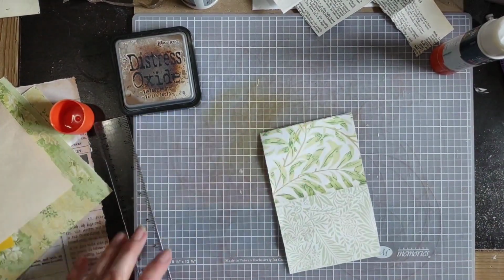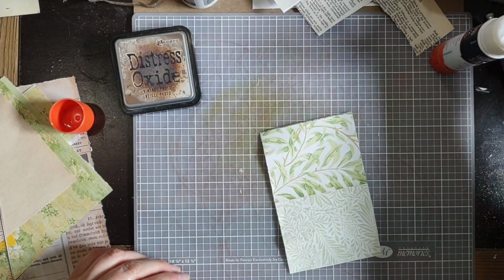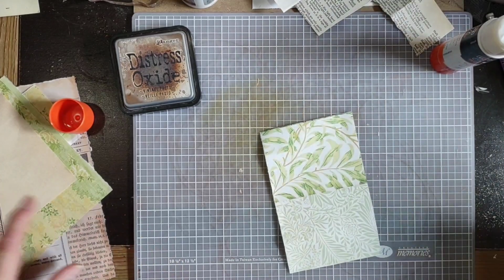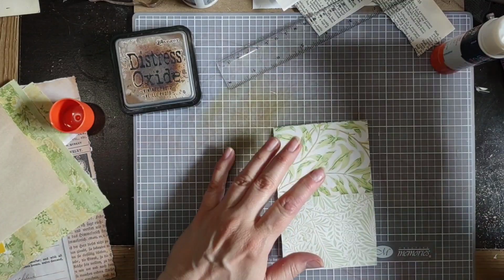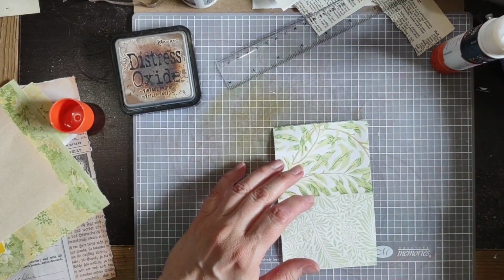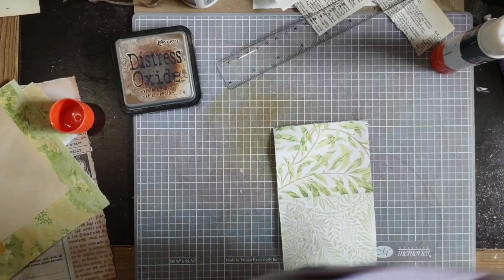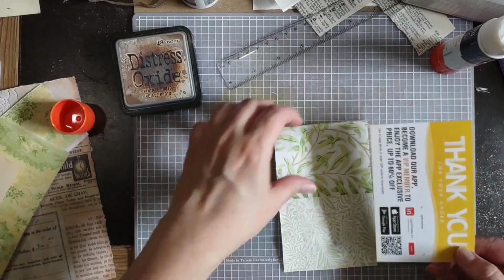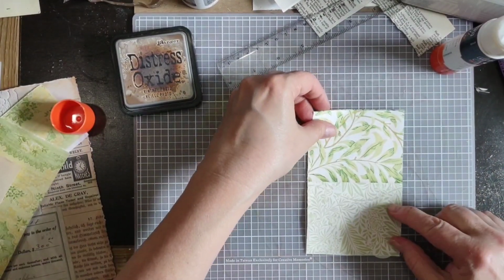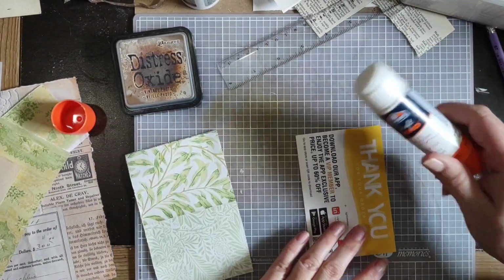I do not know why I printed that. I do not know what was in my head when I did that. Where did I put the other card? There was a third one. I'm losing my mind, guys. Did it slip down in the scrap box? Because I had set them here just so that I could see them. Okay. Oh, there it is. So there we go.